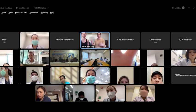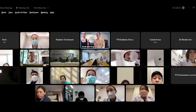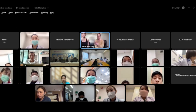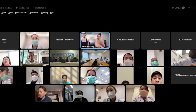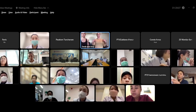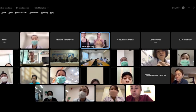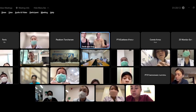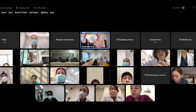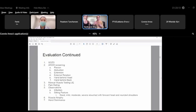And then I usually like to look at their posture when they come into the room. A lot of times, are they really guarding their arm? Are they keeping it in here? What is their sitting posture? Do they have good upright posture? So usually on the posture form that we use, I put on here whether it's good, mild, moderate, severely slouched, and how forward are their head and shoulders.